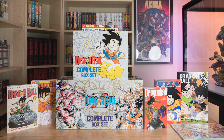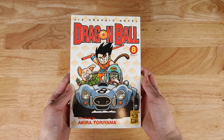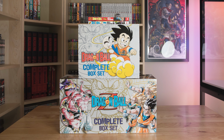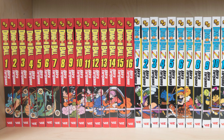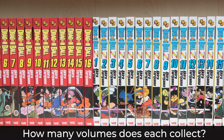Dragon Ball and Dragon Ball Z by Akira Toriyama has been released with English translation in 7 different formats. First, the comic book issues, then the paperback graphic novels were released in the 2000s, the individual paperbacks, the 3-in-1s, the Viz Biggs, the box sets, and the 7th being the full color editions, which only apply to Dragon Ball Z. But how many volumes do each collect, and do they fully collect Dragon Ball and Dragon Ball Z?